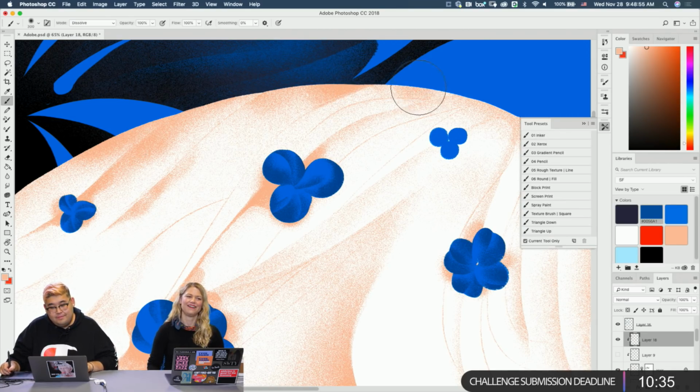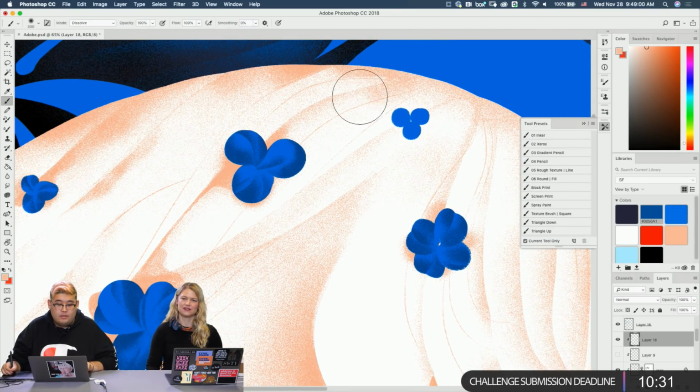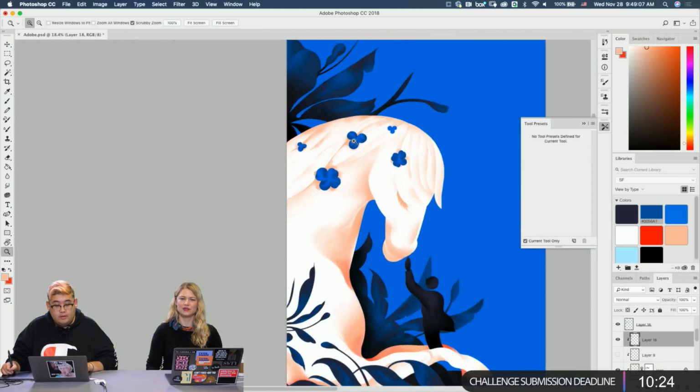Yeah. Oh man. So now I'm just adding some detail to the hair to really make it pop a little bit more. Yeah, it's really pretty.